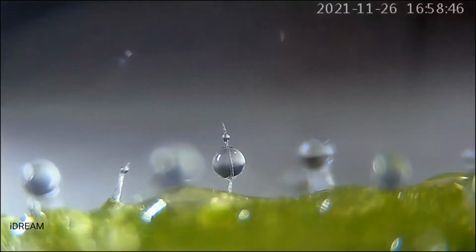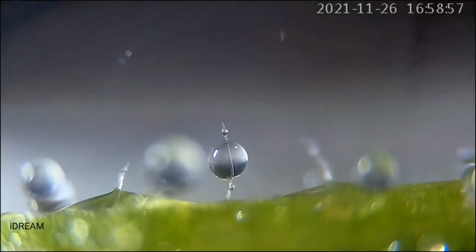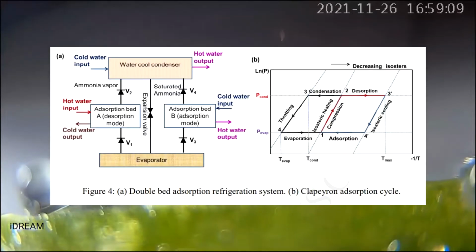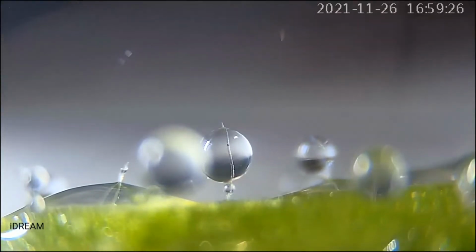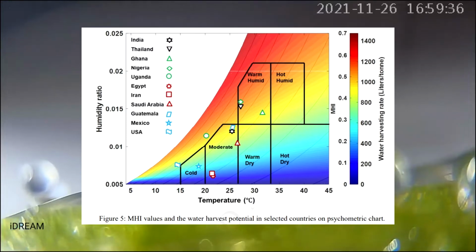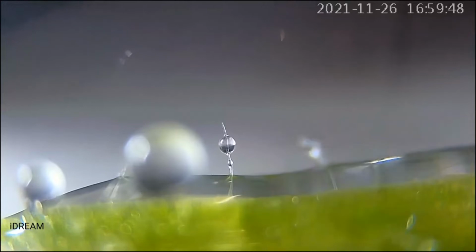The adsorption refrigeration unit was chosen because of its ability to operate on low-grade sources of thermal energy. It is shown in Figure 4a. The scientists have also estimated how much water can be obtained from the air in any given country, see Figure 5.